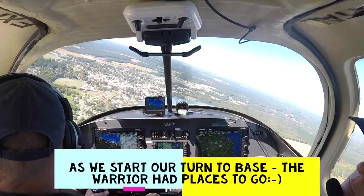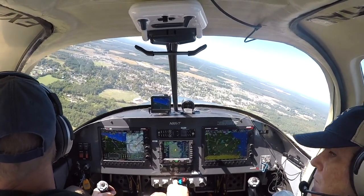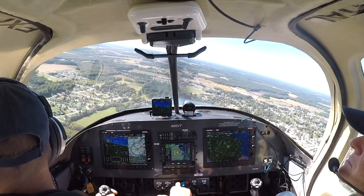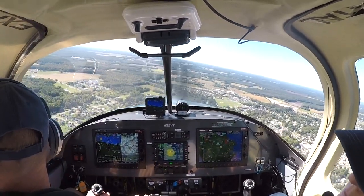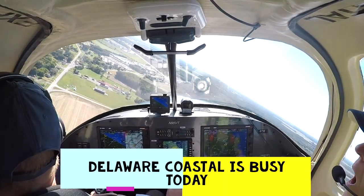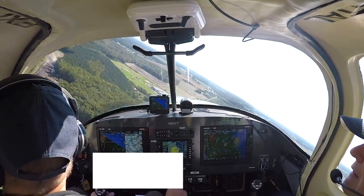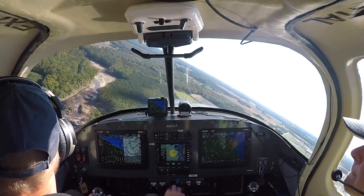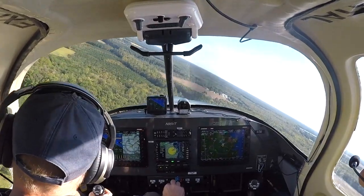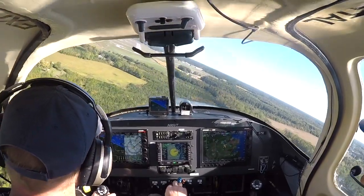Prop is up, mixture is up. Delaware Coastal traffic, Warrior 404 Delta Zero, departing runway 04. Delaware Coastal traffic, Warrior, do you want me to extend for you to take off first? RV is extending for the Warrior on the runway at runway 4. Delaware Coastal traffic, Cessna 1261, holding short runway 4. RV's turning final runway 4, full stop. Downwind for 04. Delaware Coastal, RV is on final now, runway 4.